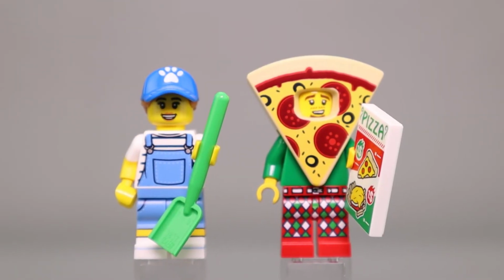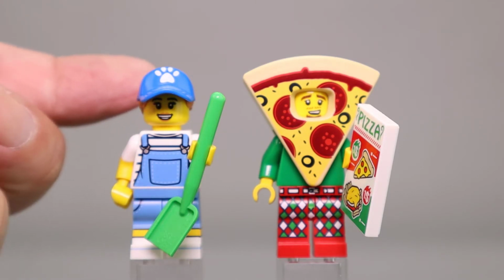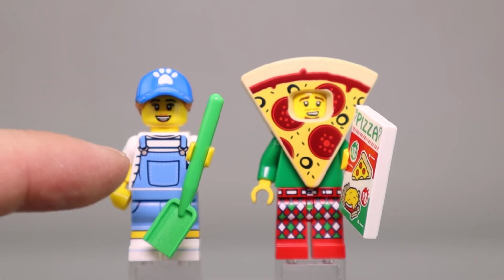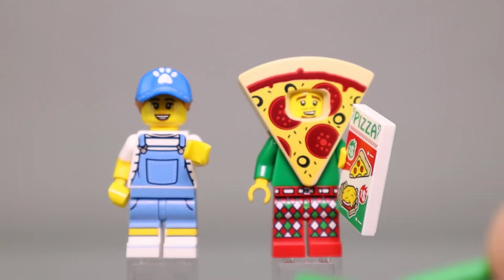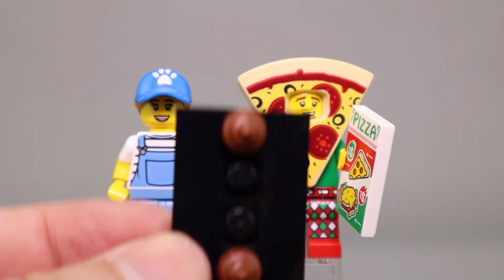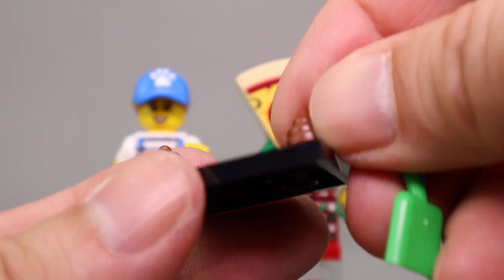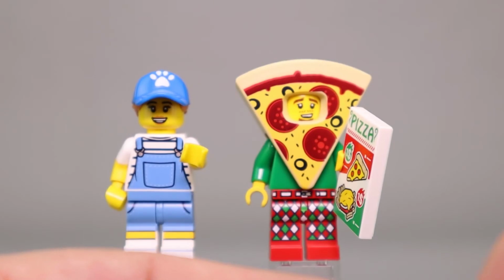Next up we have Dog Sitter and Pizza Costume Guy. The Dog Sitter has this nice dual molded hairpiece with a ponytail in the back, which we'll see in a moment, and the blue ball cap. She's wearing overalls and has a pooper scooper here. And you'll see that she does come with two of these 1x1 studs that can be used to represent poop, and she can scoop those up.